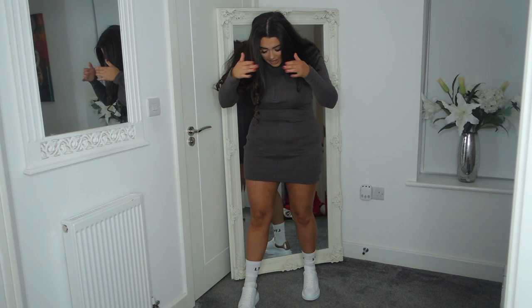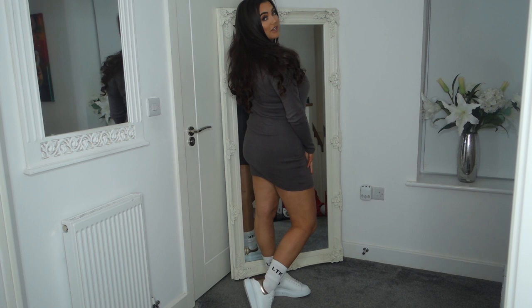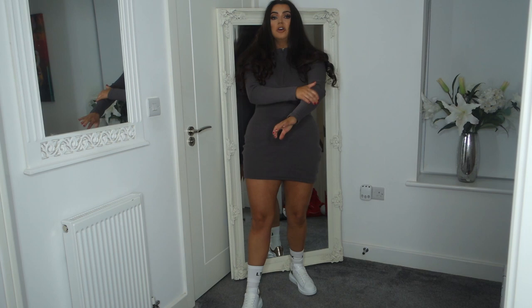And I've just styled it with some really cute trainers, white, with the Luxe to Kill socks. I just feel like I look like a bit of a schoolgirl with the socks. I love it. I think it's really cute, comfortable. And I think with this time of year, you want to wear a dress, but you also don't want to be absolutely freezing. So the long sleeves is definitely perfect for this kind of weather.